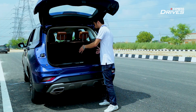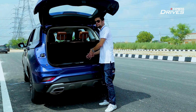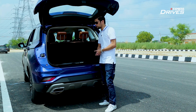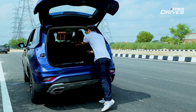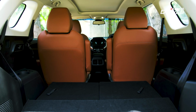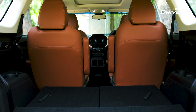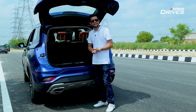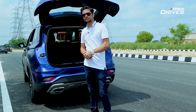And apart from that, if I talk about the space at the rear, well, of course, with 3 rows of seats, right now the available boot space is quite limited at best. Maybe you can fit in 2 medium-sized bags here, but you do have the option of folding down these seats, and when you do that, you have the ability to completely collapse the row, and that would just liberate a lot more boot space. So yes, there's a lot of flexibility in terms of space that you can work around inside the Hector Plus. And like I said earlier, this is an electrically operated tailgate, so to close it, all you need to do is press the button and voila.